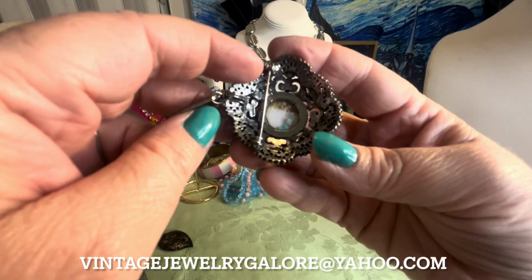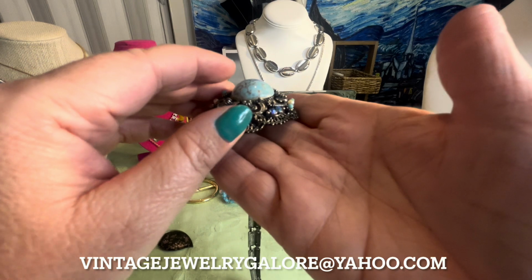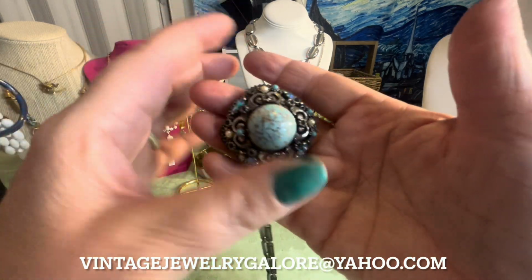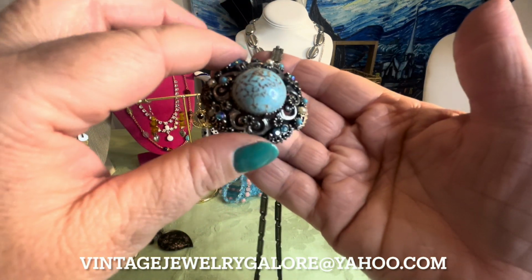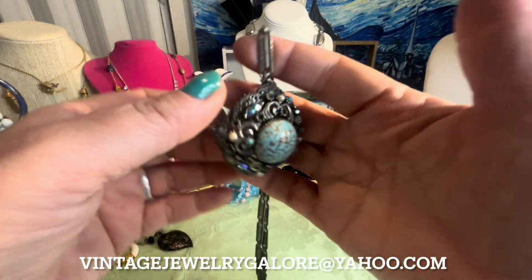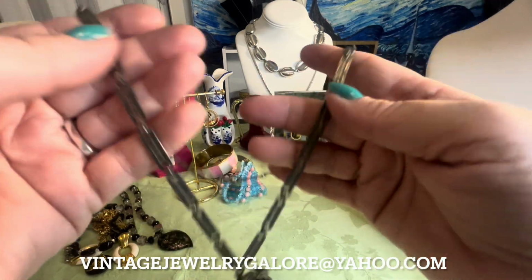It can be worn as a brooch or a pendant. It has a nice cabochon glass. That's glass. I'm going to work on this, like finding stones to put in there. It's going to be a little fun thing for me to do. I think it's rather nice.